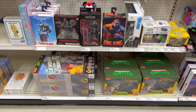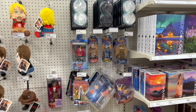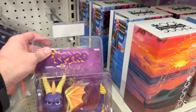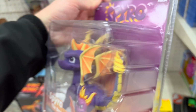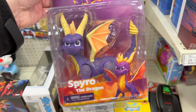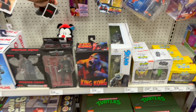And then the offshoot NECA section over here. We've got just a few things. That's Spyro, and one day this is gonna have to go home with me. You know, the first time they released it, I wanted them, and now they've done a re-release, and I want him again. That's just a good looking figure, and will look good on my video game shelf. I'm gonna have to pick that up at some point.